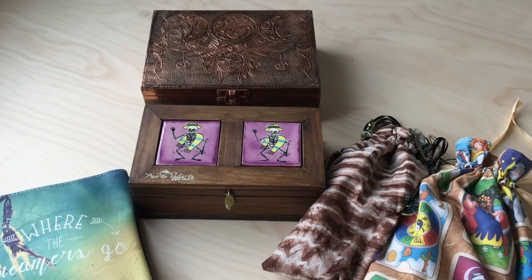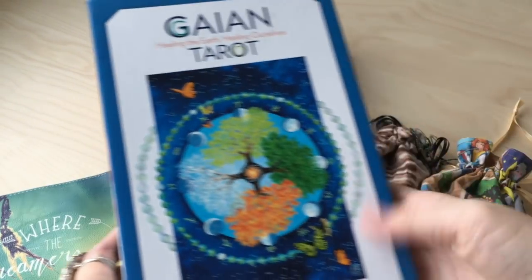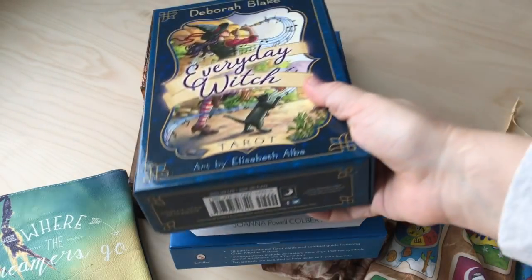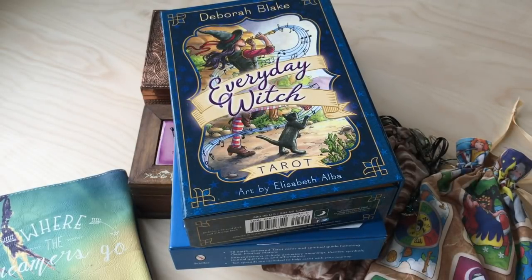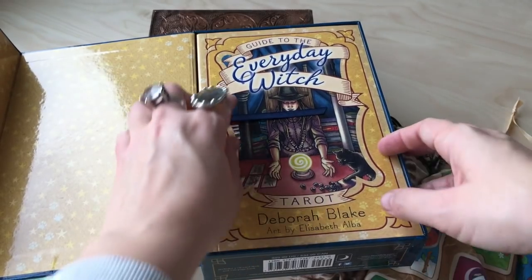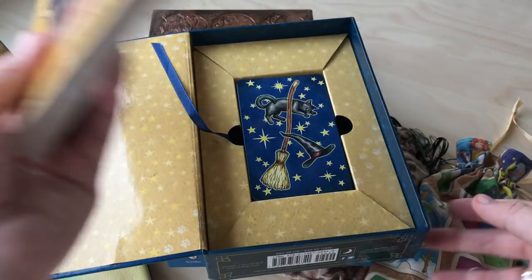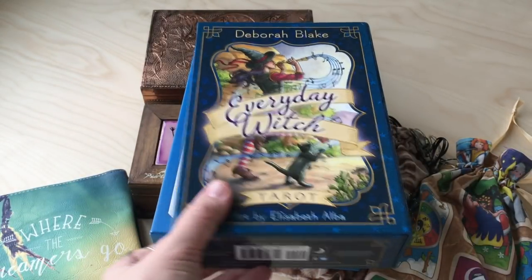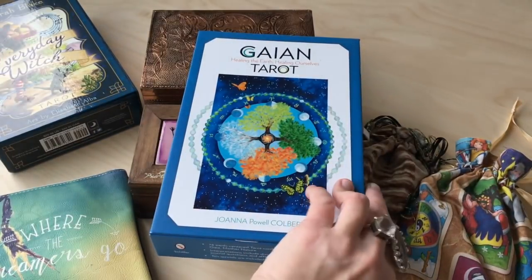I keep a lot of my decks in their original boxes, for example, like the Gaian Tarot. That's a great sturdy box, and a lot of the new Llewellyn decks have a similar thing. I do find with this though, if I keep them in this, they sometimes don't get out as much. They don't come out to play as much.